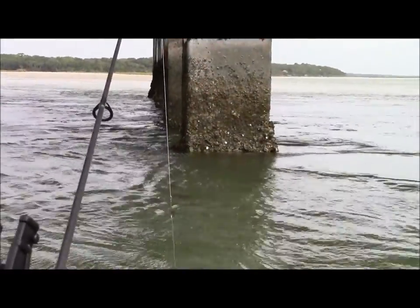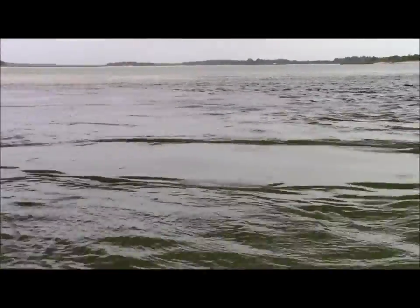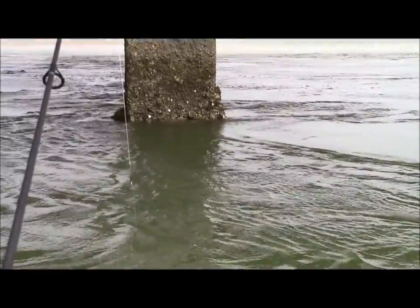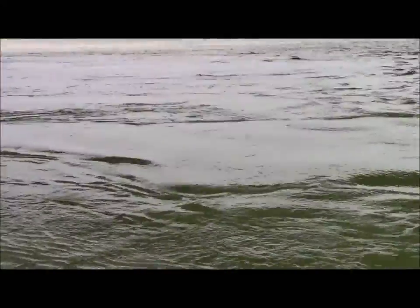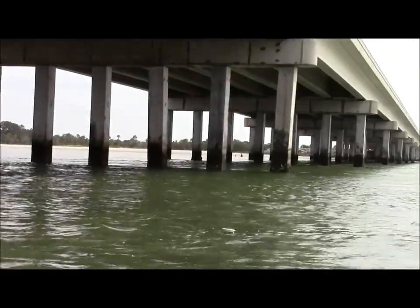Staying right here by this pillar, and I can actually paddle down, but you can see the current going around this pillar. It's pretty strong in here, so you have to use a heavier lead head to be able to work it.